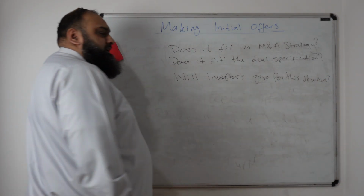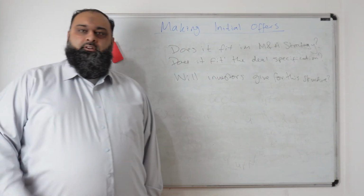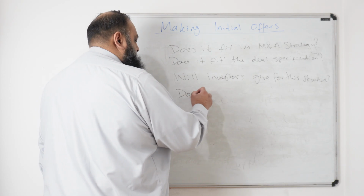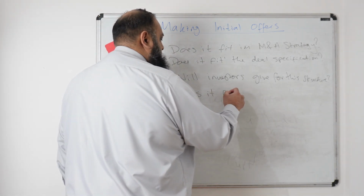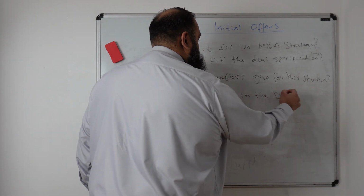Yeah? Investors and lenders, whoever you're dealing with. And if they will, that's fine, good. Okay, so what's going to be the debt service coverage ratio? Does it fit in the DSCR?